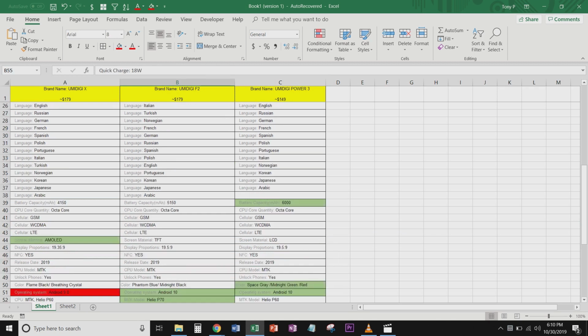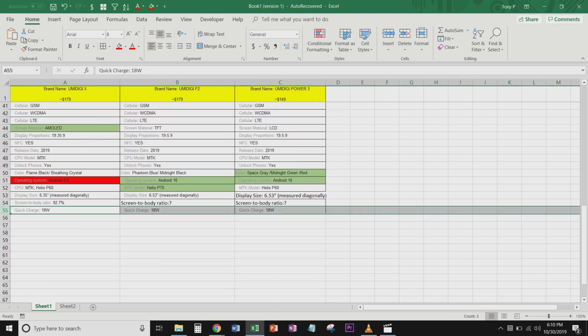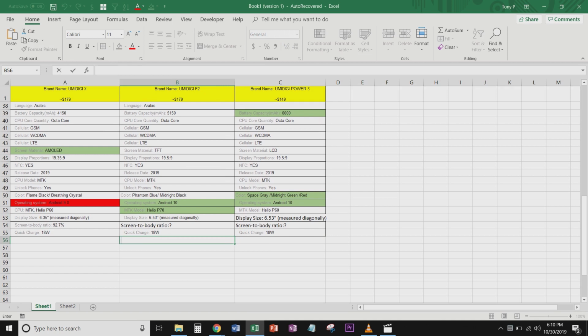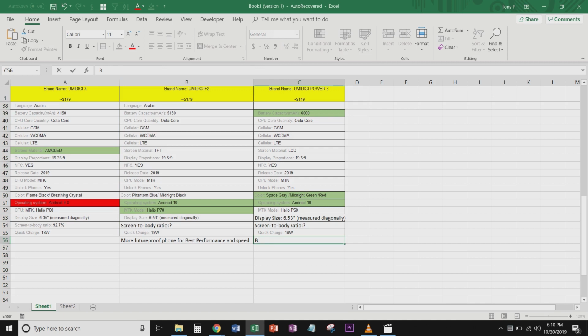So with three phones here, the F2 definitely has the faster processor. If you're seeking a more future-proof phone and not worrying about your device slowing down too much, then I would definitely go with the F2 for its better performance and speed. In regards to the Power 3, they call it the battery beast, right? So it's longer on battery life. Performance-wise, you can probably expect what the previous F1 had, because they basically use the same specification with the Helio P60 processor and 4 gigs of RAM.